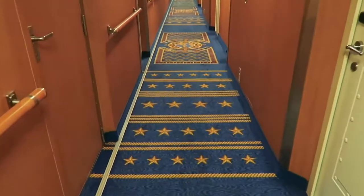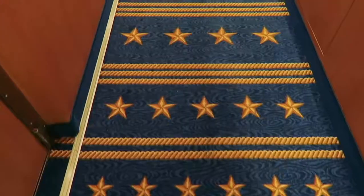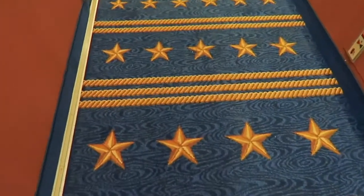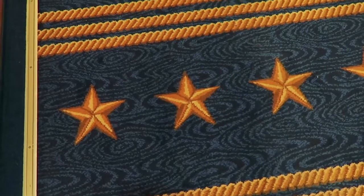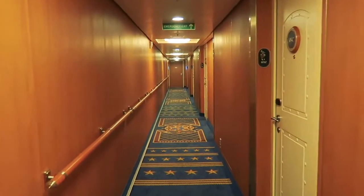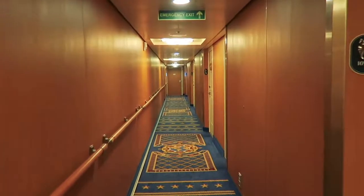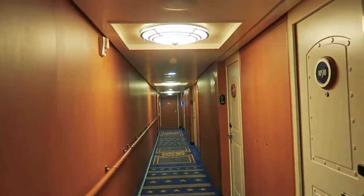To determine forward and aft, if you look down on the floor, you have stars. The point of the star always leads you forward. So if you get lost, follow the point of the star, and that will always lead you forward. And when it gets dark at night, you look up to the skies to see the stars to direct you where to go.